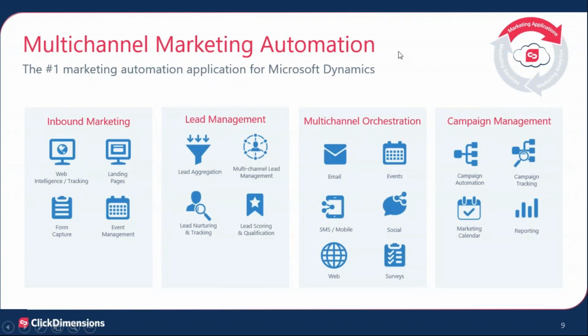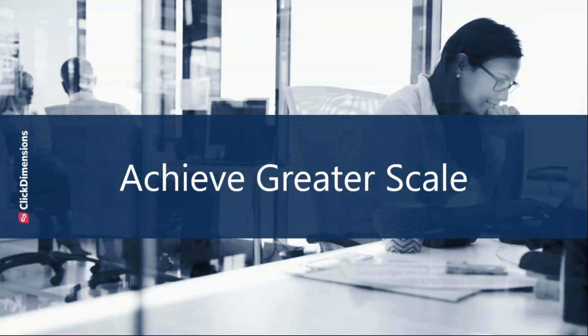So traditional multi-channel marketing automation. This is the core of ClickDimensions. It's everything from your email marketing to who's on your website, forms, surveys, posting up social media, automating all of that. Remember, we're just bringing those things into your CRM system in one place. Like I said, you probably don't have 20 different specialists in different areas of marketing on your team. So it's nice to have it in one place and see how they're all interacting with each other. And then that way you can have this full view of a customer.